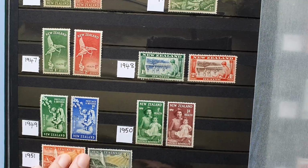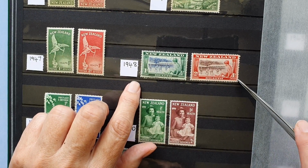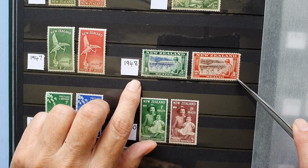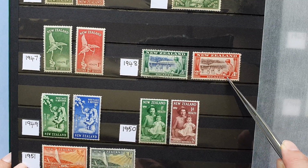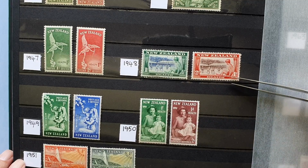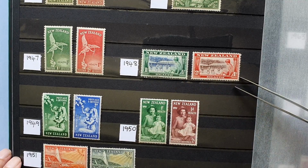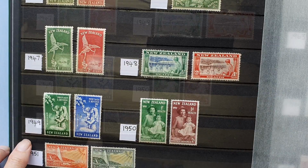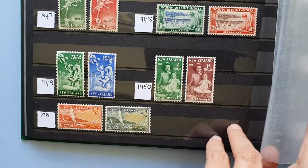Let's move on. Okay, this stamp in 1948 was a picture depicting a camp, one of the health camps. So if I remember correctly, I think there were just 2 stamps in the set. I think many of the health stamps were very small sets each year, and for many of them the entire set was in the stamp packet. Nice, very nice sailboat, 1951.